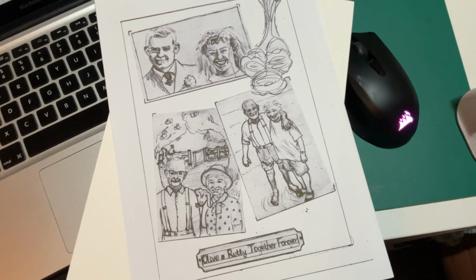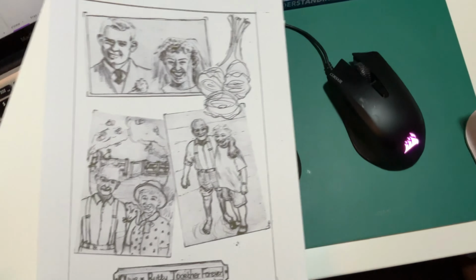Okay, the printing was a success and now I've got the watercolour paper here, so if I get it under a light I'll be able to trace that. So I'm going to do that next.